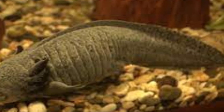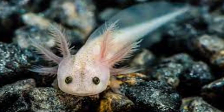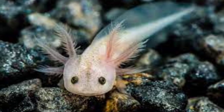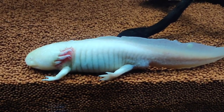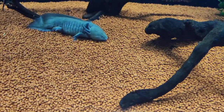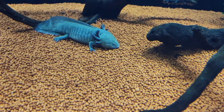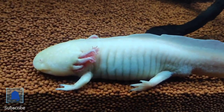Unfortunately, due to urbanization and pollution, the axolotls' natural habitat has been significantly impacted. The lakes in the Valley of Mexico have been drained, polluted, and modified for agriculture and urbanization, which has led to a decline in axolotl populations. Today, the axolotl is considered critically endangered, and efforts are underway to conserve and protect the remaining populations.